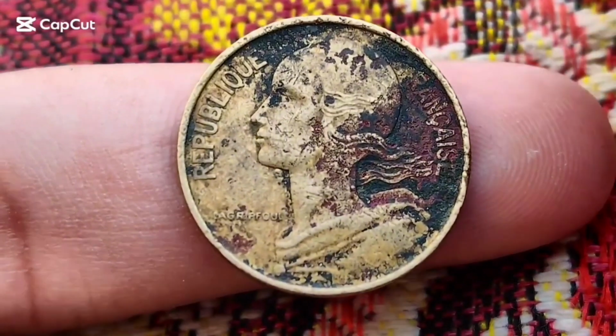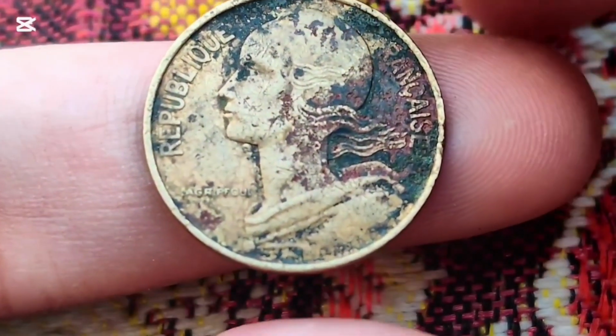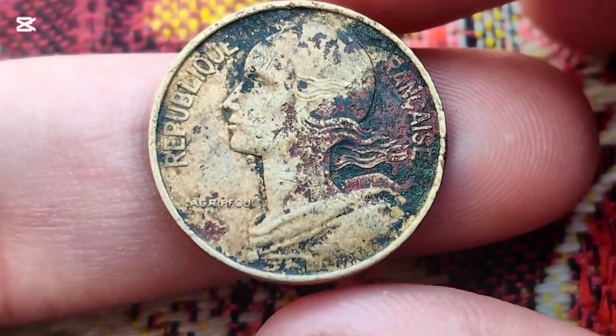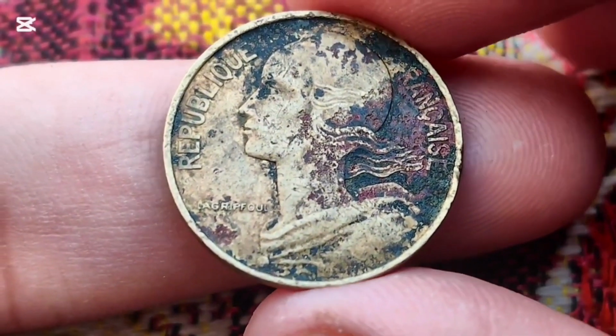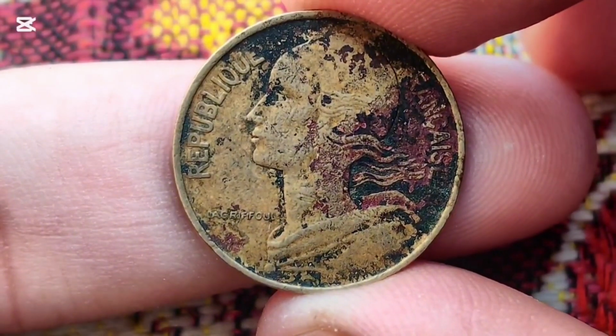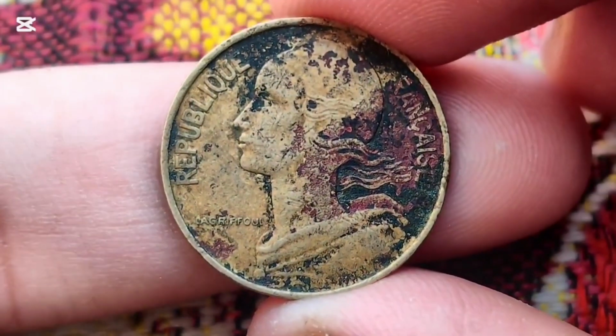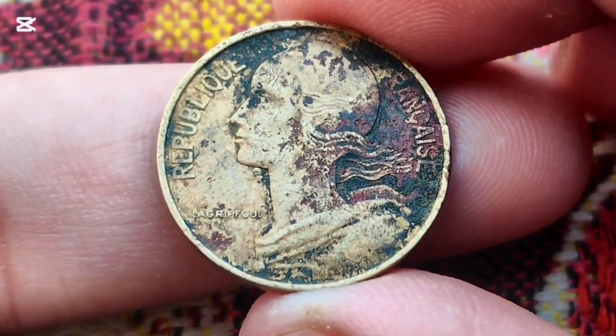Next up, a 1969 French 10 centimes coin in today's market, especially when it's in bad condition. Well, stick around, because we'll explore the surprising story of how a small, seemingly ordinary coin could actually be worth much more than you think. Let's get into it. Let's start with a little history.